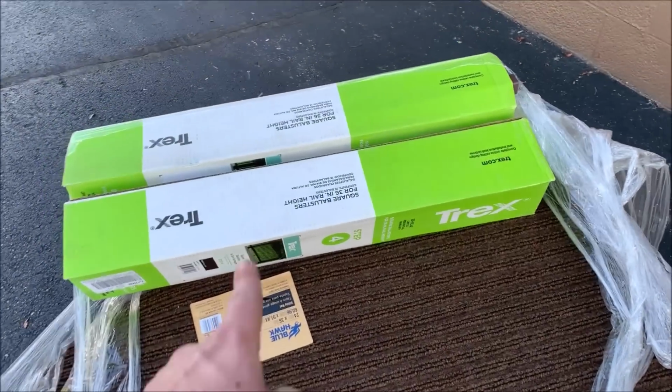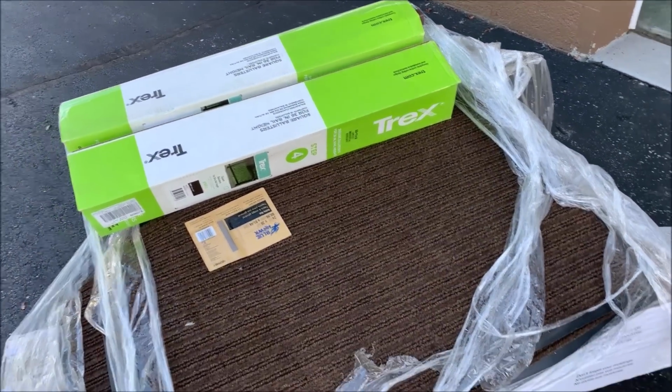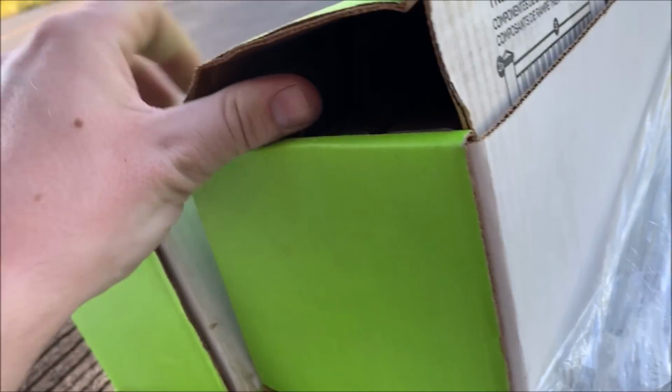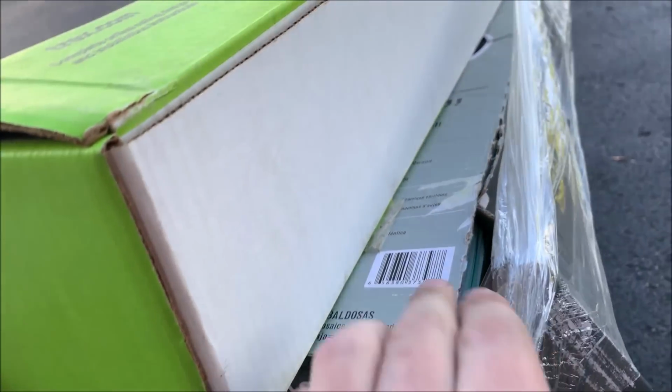If I find a deck company, these balusters as well as the other boxes I showed you would be good too. These are a little different. These are almost like a plastic material. So I don't know if that makes them better or worse than the composite ones.